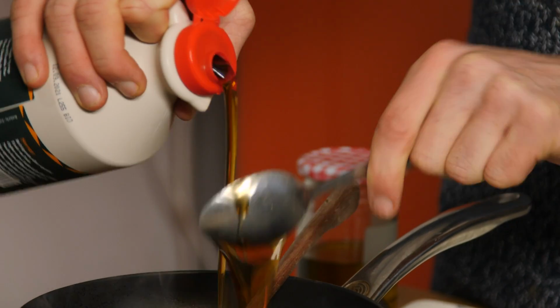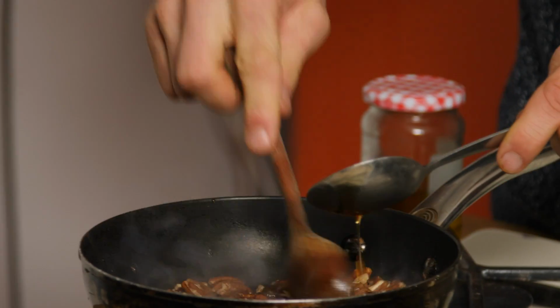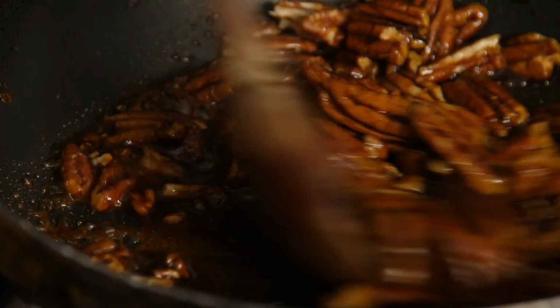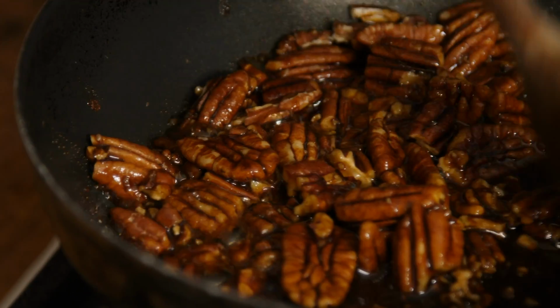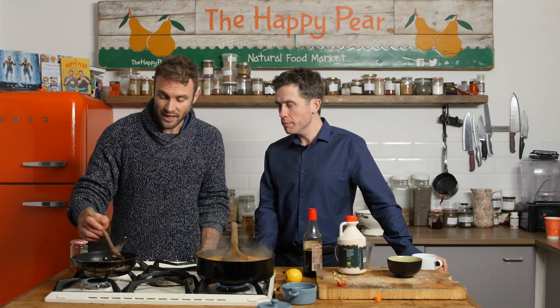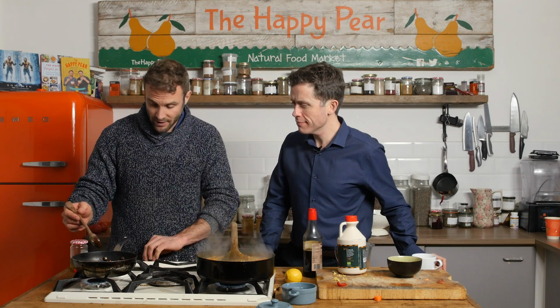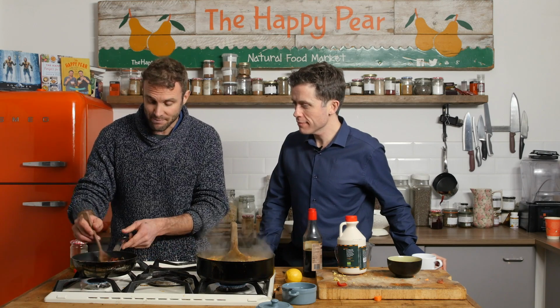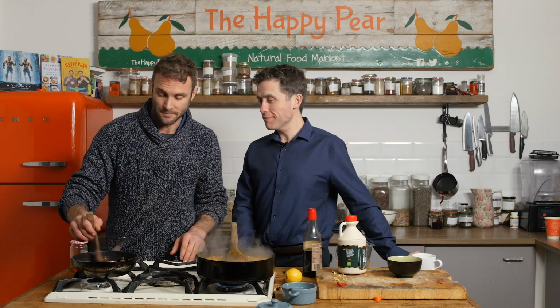So I'm going to have to keep moving this pan really quick, moving all these pecans because I don't want them to stick. So I'm just going to keep stirring this for about 3 to 4 minutes until they caramelize. But I don't want any of them to stick because otherwise they'll burn. As soon as all the moisture evaporates and you can see them starting to stick, just knock them off the heat. And these will taste absolutely amazing. These are going to take a good dish to a great dish.